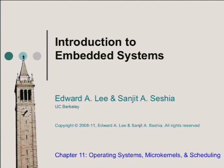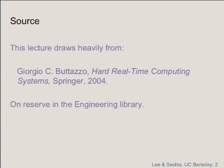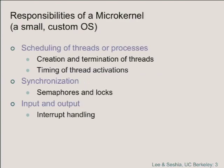All right, so what are the responsibilities of a microkernel? You can think of it as a subset of an operating system. It includes some basic core pieces of functionality, but it doesn't include a windowing system, for example, or a lot of the I/O mechanisms. It may not include a network stack, so you may not have TCP/IP available in a microkernel.